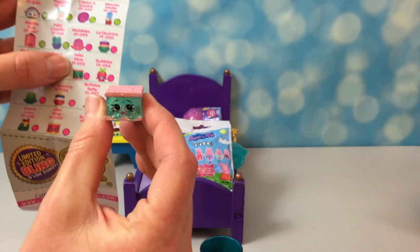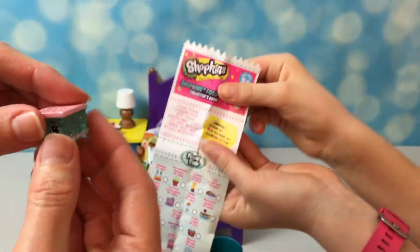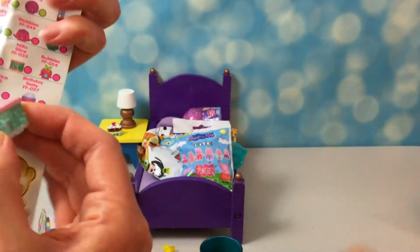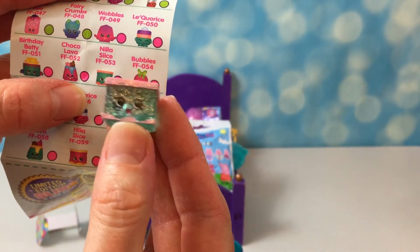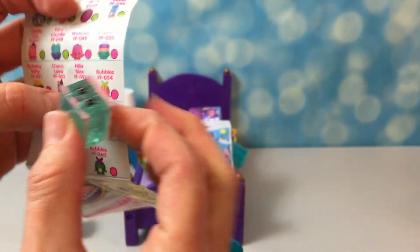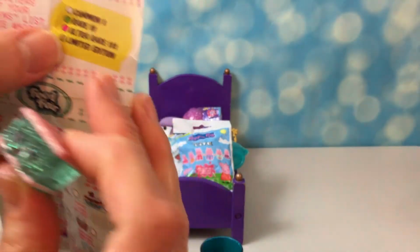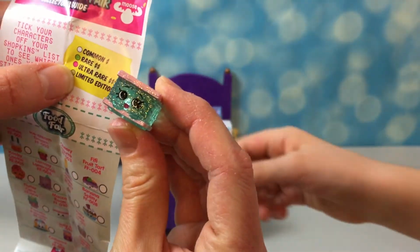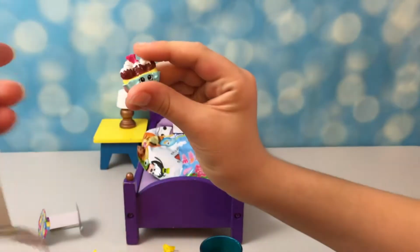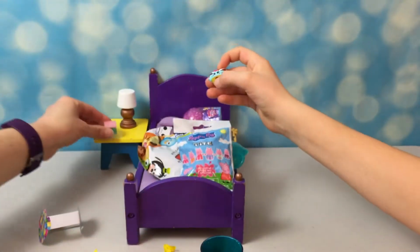Let's see. It's Nilla Slice. Oh, yay. So we got... Hi, Nilla Slice. We got an ultra rare. Is she? Let's see again. Nilla Slice is this pink dot right here who we have. And let's see. Where's the pink dot? Look at that! It is an ultra rare. This one is a yay! Common. Here's the common. Hello, Nilla Slice. Let's put her over here too.